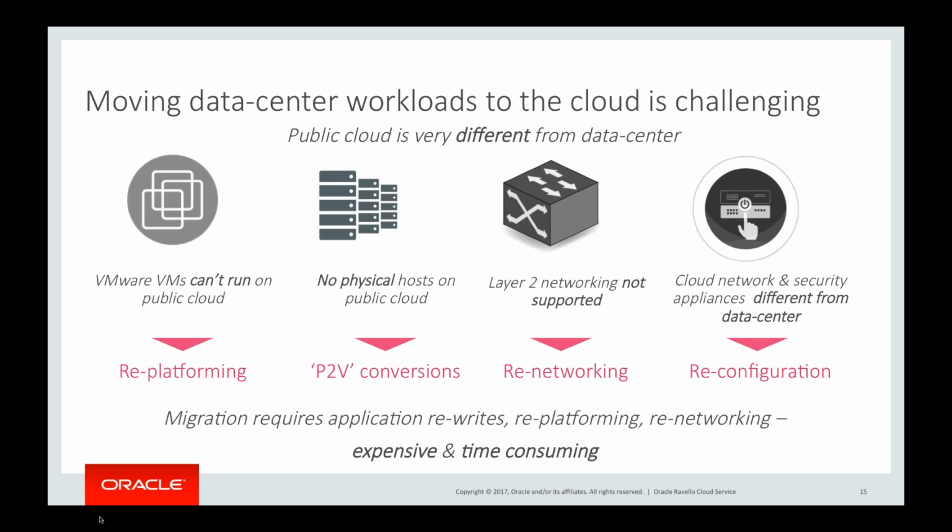You have to move some of that logic up into the application layer, and that can take a really long time. If your application relied on certain network appliances, like load balancers that you assumed were part of the infrastructure, or firewalls, and that's not there in the public cloud, then you've got to essentially bake that in again into the application. So a lot of times, these migration efforts are a lot more challenging and complicated than most enterprises might think in the beginning of the journey.